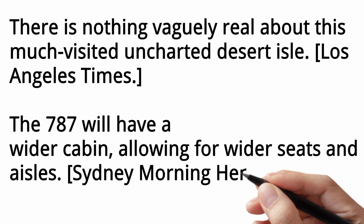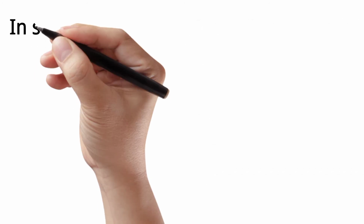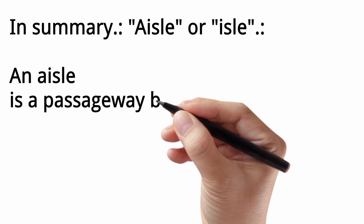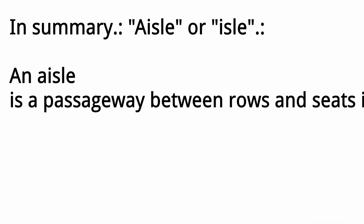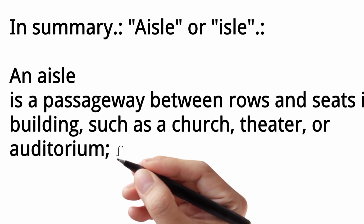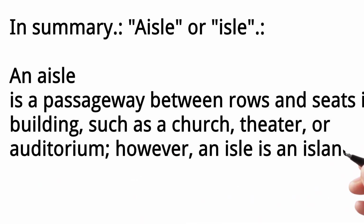In summary, an aisle is a passageway between rows and seats in a building, such as a church, theater, or auditorium. However, an isle is an island, usually a small one.